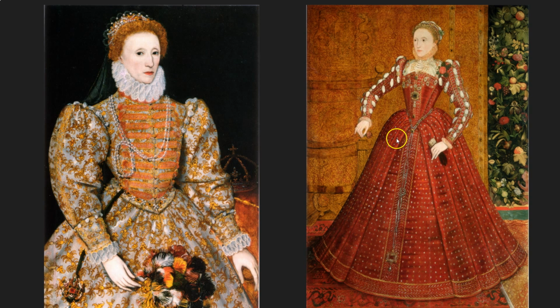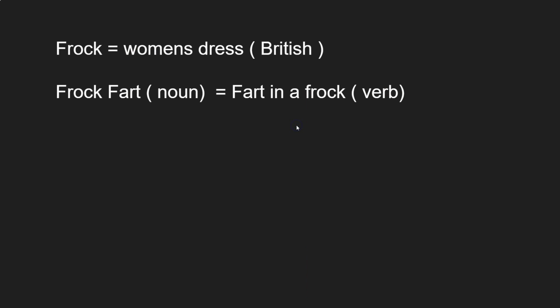So let's look at this because this is the beginning of our story. Now, a frock is a woman's dress. It's a British term. So you have frock fart, which is the noun, which you would get from farting in a frock, which is the verb. So when you fart in a frock, you get frock fart, but you could also get fart in a frock as a noun too. But you wouldn't get frock fart as a verb because you'd have to fart in the frock first before you can get the frock fart. But fart in a frock can be a noun, which is called fart frock, or fart in a frock. So that's in the British terms.